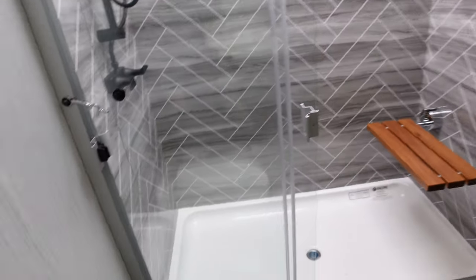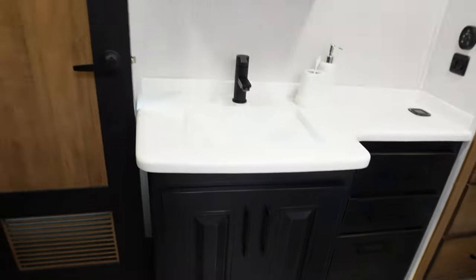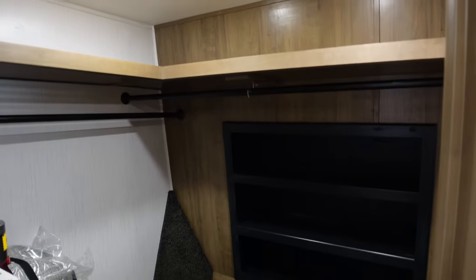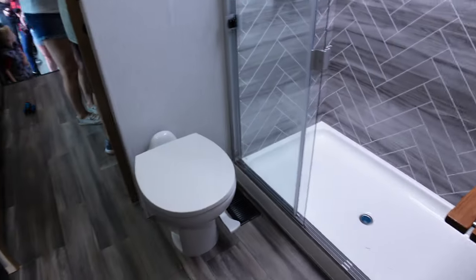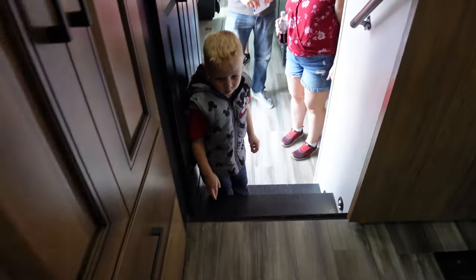Oh my god, look at this shower, how cute. Super spacious shower. Wow. Very, very cute. Look at this. This is very nice. What is this here? Ah, for the washer and dryer. Oh, this is the nice washer and dryer connection. And a walk-in closet, which has a lot of space. Very nice. Oh, and to put shoes. You can put shoes in there. Very cool. The toilet. Very nice.